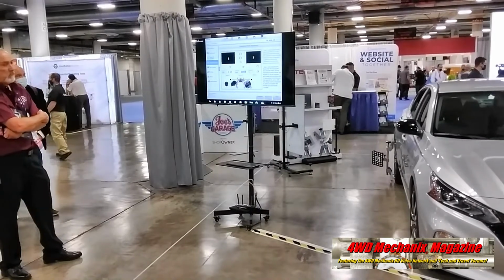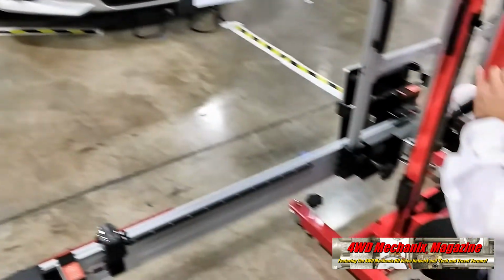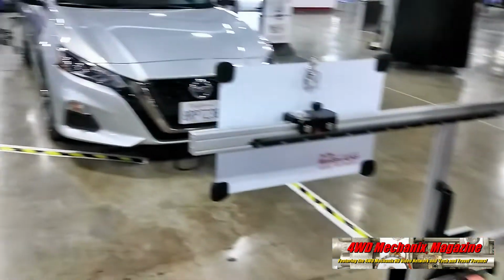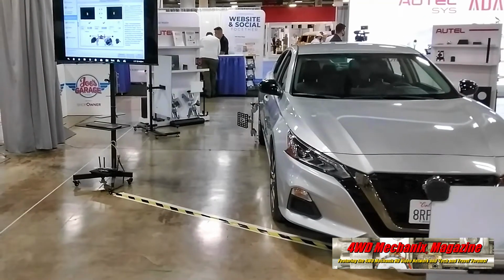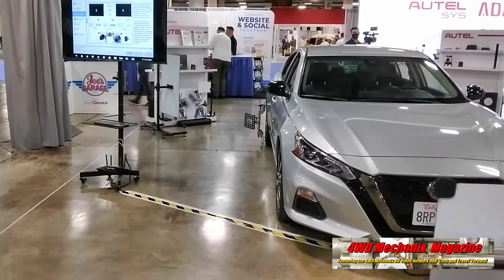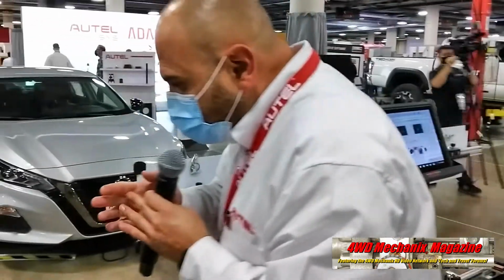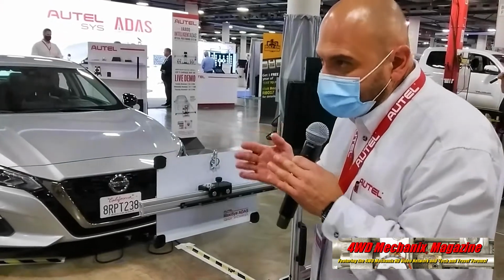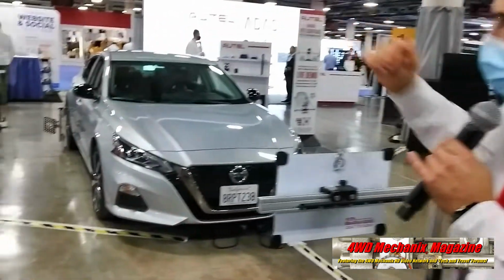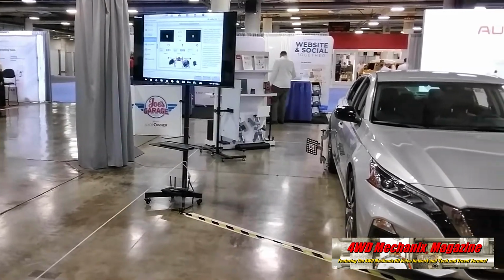Okay? Now that I have squared the vehicle, now I'm going to center the crossbar. And it's telling me I have to go to my left in order to get to my measurements. Okay? Now, if you see, there's a tolerance, a range that is acceptable for the vehicle manufacturer to be in. And that's when the numbers are going to turn green, right? But, of course, we want to get it as close to the actual spec to be as accurate as possible, right?